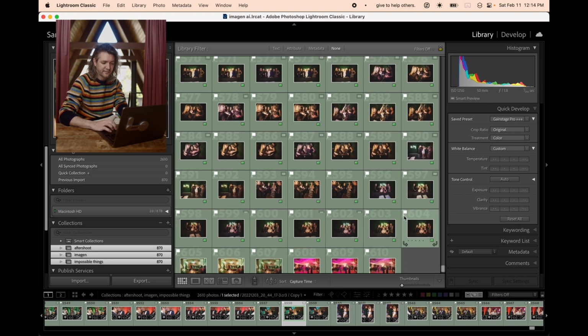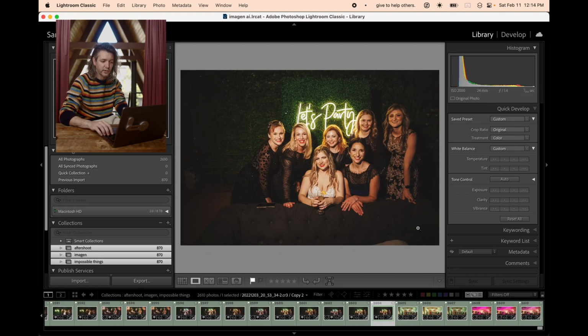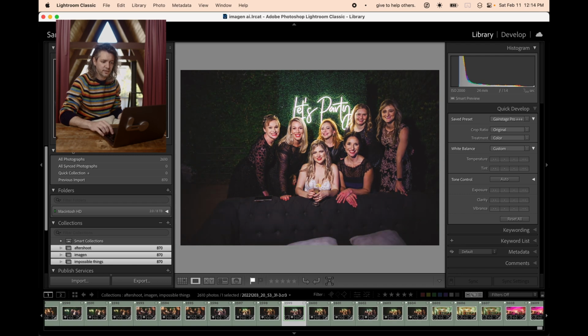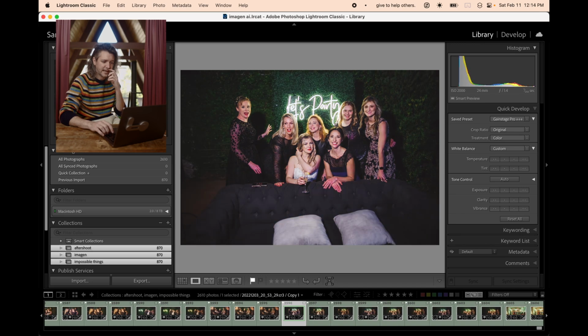Okay, we got a nice amount of variance between these. Let's go in reverse order. Impossible Things, Imagen, Aftershoot. Whoa, Aftershoot, really missed that.